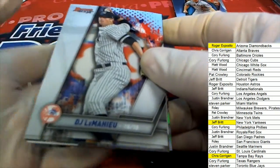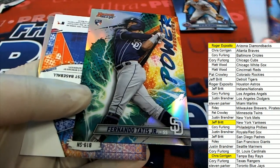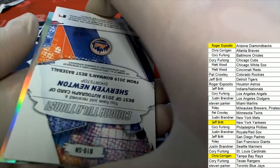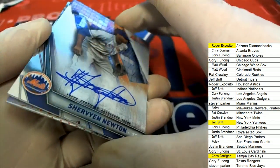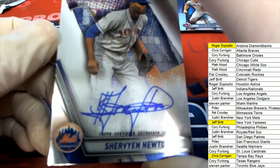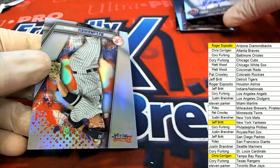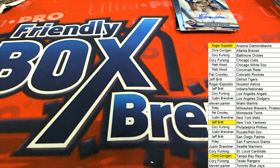The final autograph in the box break is, that's really nice, a power producer. It is a Mets hit. So congratulations. Look at that autograph. Got the money symbol in there. Oh, sweet. Justin B hits that one. And that is this Bowman's Best Baseball. We have another one available.